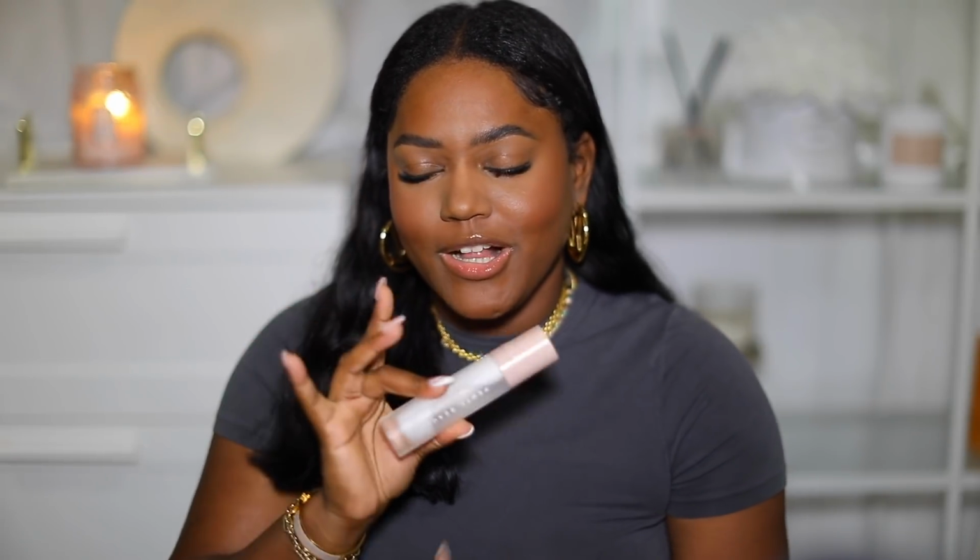Without further ado, let's get into these products. I'm going to do my best to go in order of how I would apply makeup. So I'm going to start with primer, and y'all already know.